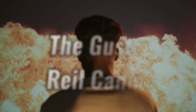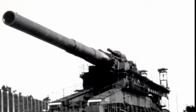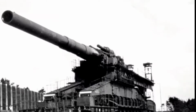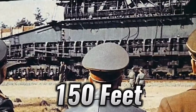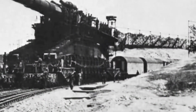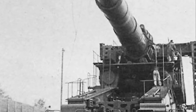Number 4. The Gustav rail cannon. The soldiers defending the French Maginot Line heard a massive rumble, and soon over the hill a monstrosity appeared. It's a real cannon, almost impossibly large, 150 feet in length, with a barrel of 100 feet alone. It looks like a metal dinosaur, and it roars like one as well. It fires the heaviest artillery shells around, and its range can hit targets from far larger distances than other guns. This is the Gustav rail cannon, and its image struck terror into the hearts of the Allies.